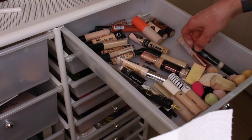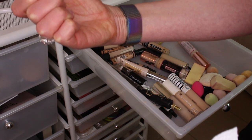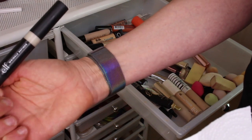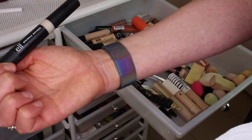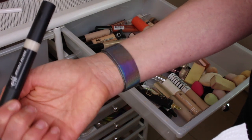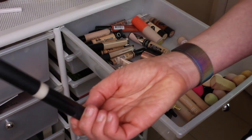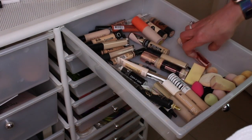And what else here? Oh, I got this e.l.f. wrinkle refiner. This is a free gift with purchase. And this is supposed to be like a clean up, I would say, to even out your under eyes. It does do something, but I feel like the makeup doesn't go over this. So I need to, again, use this a few more times. Probably put it with my skincare because it doesn't go with the makeup.